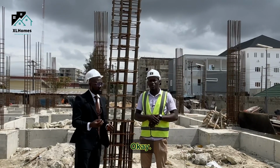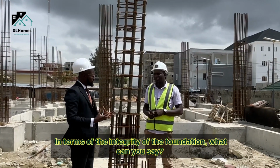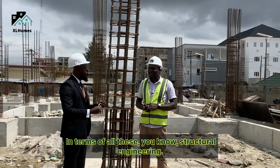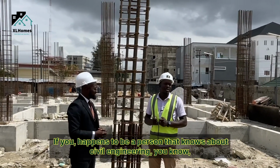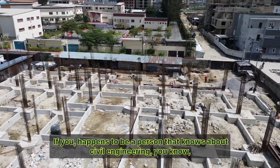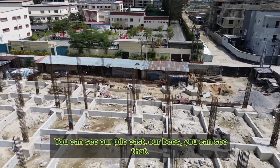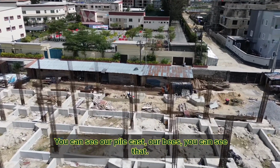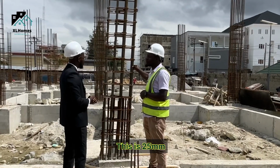Okay. In terms of the integrity of the foundation, what can you say? In terms of all these structural engineering terms. I love this. If you happen to be a person that knows about civil engineering, you know about building, you can see our slabs, you can see our pile caps, our beams, you can see that they are super amazing. See, this is 25 mm. This is what we use.